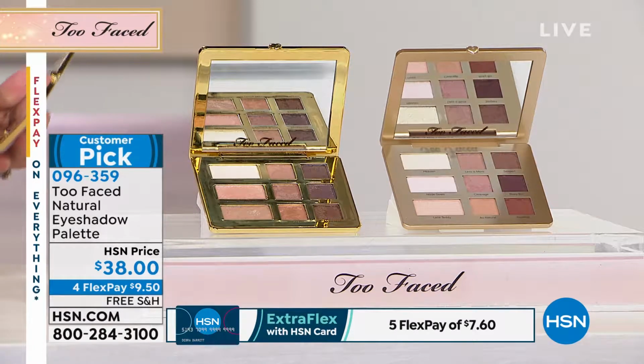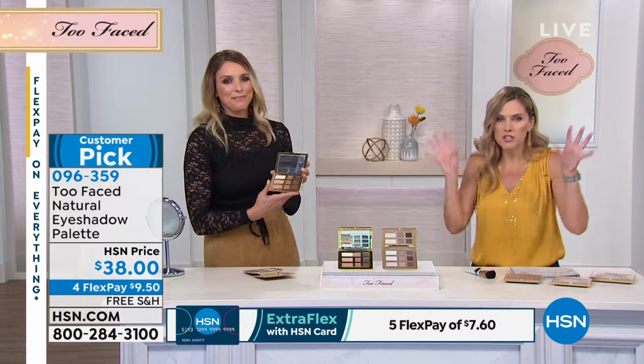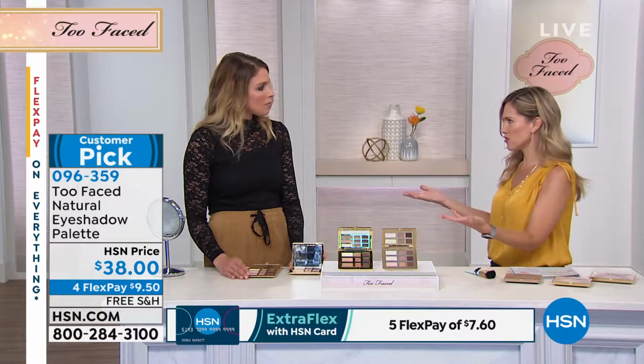There are 9 beautiful shades. It comes with the hard shell compact and the mirror, and it is absolutely good for every skin tone. And we've been talking about natural face, so natural and so beautiful that it comes out of a bridal story, right? It does. There is a story behind this. It was Brides Magazine Palette of the Year in 2014. Okay.